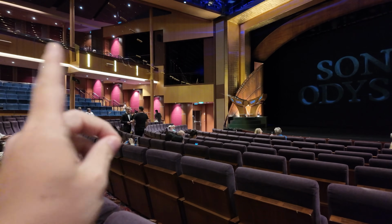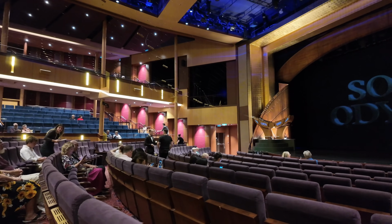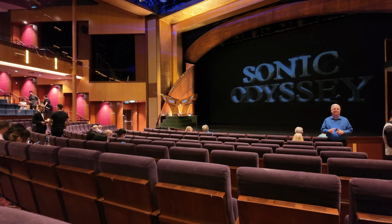We just found out from one of the staff members that these strings that they have for the earth harp, they actually have to be replaced every single show, and it takes them about 4 hours to set up every day. That is insane.